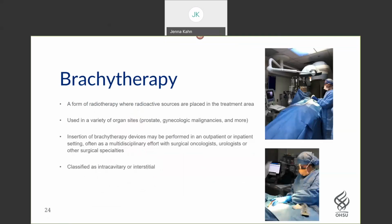So what is brachytherapy? I talked about how we do chemoradiation, and I know in most of your talks so far, we've talked about external beam radiation, but brachytherapy is another form of radiation where a radioactive source is placed into the treatment area. It's used in a variety of organ sites, such as prostate, gynecologic cancers, and breast cancer.